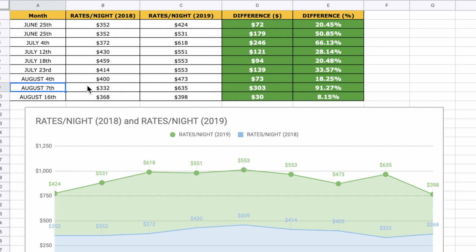August 7th, our lowest price point, I think, yep, our lowest price of the summer months that booked last year that also booked this year, $332. Not so much this year. In fact, this is our highest ticket price point. Somebody must have booked this far in advance, and that's the benefit of using dynamic pricing, and I use Beyond Pricing. If you want to use it yourself, we'll include the link above.